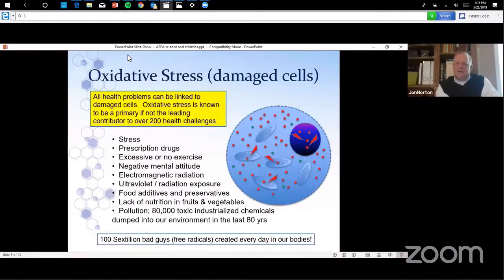So what causes oxidative stress? Stress itself, prescription drugs, excessive or no exercise, negative mental attitude, electromagnetic radiation, ultraviolet radiation, etc. The food additives and preservatives, they say that they can build a chicken ready for slaughter at 45 days. It generally takes 90. So they've chopped that in half, and you say, well, if it's only 45 days, what's that chicken made of? And the answer is that a lot of it is growth hormones and additives and things like that.